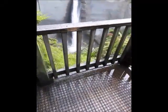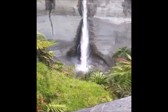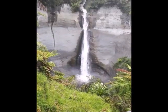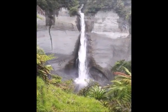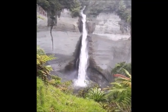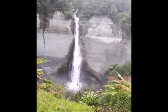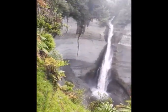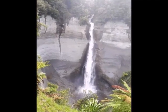There's actually a second viewing platform, and lo and behold, as I've seen on several other waterfall lookout points, there he goes. Quite a drop. Who knows how this was first formed?